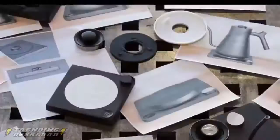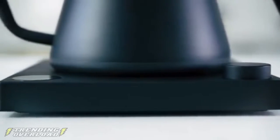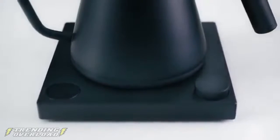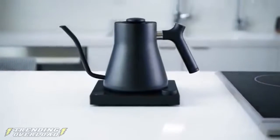After countless design iterations, we landed on a minimalist, almost unassuming base that serves as a podium to display Stagg. We believe the base itself should take a backseat to both Stagg and your kitchen. However, don't let the simplicity fool you. Stagg EKG packs a professional punch.